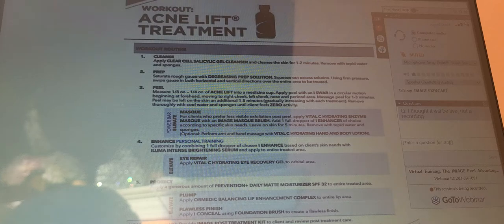So lucky for you, it is in the post-treatment kit, but here they call for it as the serum option, and you're going to use the Vital C Eye Recovery Gel. We have a great Prevention Plus Matte Moisturizer. It's an SPF 32, and it happens to be my favorite. Even though I don't have dry, oily skin, I have very normal skin, but I love the finish on it. So this is my favorite Prevention Plus product, the Daily Matte Moisturizer SPF 32. A touch of that Lip Enhancement Complex, and then you give them their post-treatment kit for their home care, and you are ready to go.